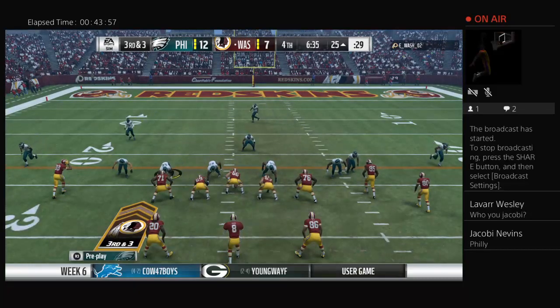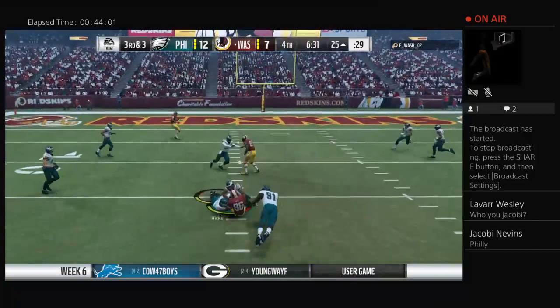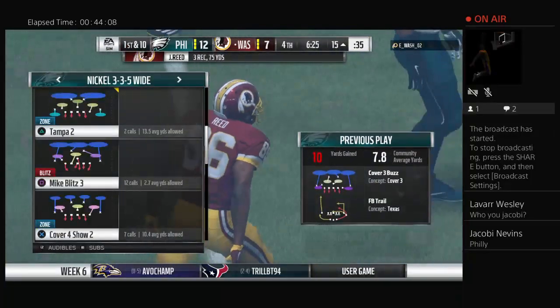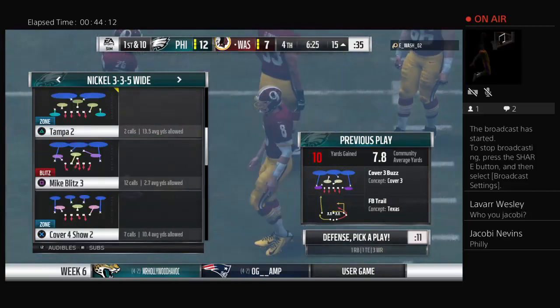And they're definitely showing blitz here. They'll look to throw here. Jordan Reed has it. And he picks up the 1st down yardage as he takes this one down to the 15. Cousins to his big target. Reed and the Redskins have a 1st down.